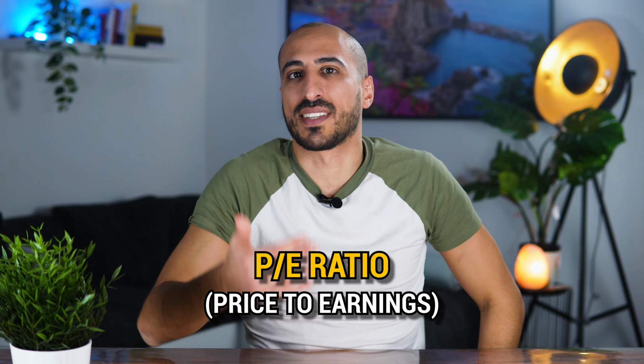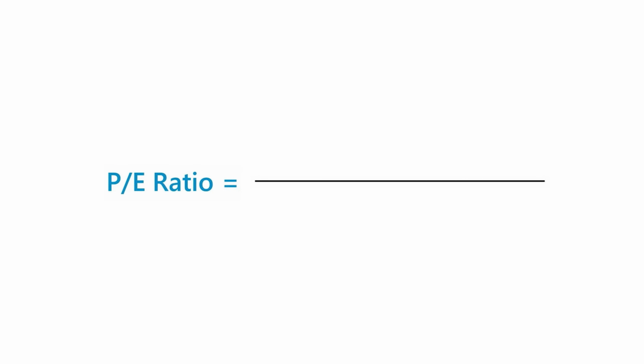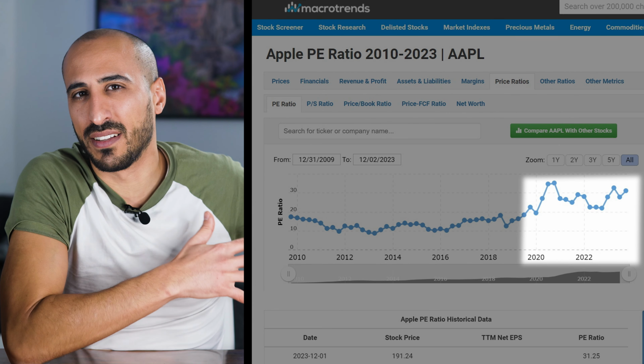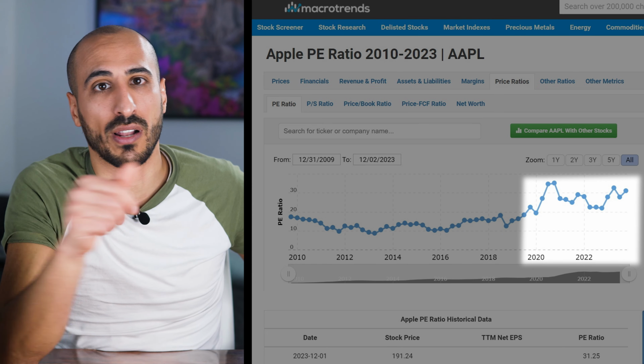We can also look at the so-called PE ratio, and this is also going to tell us how the whole technology sector is overpriced. The PE ratio, in case you don't know, is a value that tells you how pricey the stock is compared to the earnings of the company. Apple's PE ratio has been excessively high in the last years, signaling that the price of the stock has grown twice as fast as the real earnings of the company.